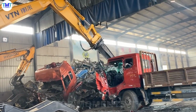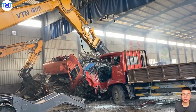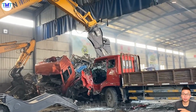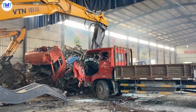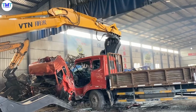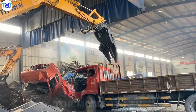Have you ever watched a truck being crushed like a soda can? Get ready to be amazed, because the VTN VD20 is the king of the destruction world, not just an ordinary crusher. The VTN VD20 is the pinnacle of power and technology. The massive truck, once a monster on the road, is now just a toy in the hands of the VTN VD20.